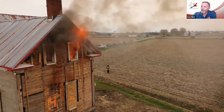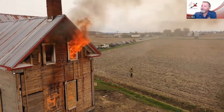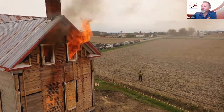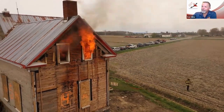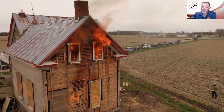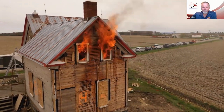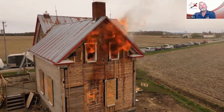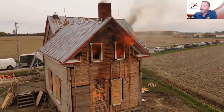Same thing happens in wildland firefighting. You probably get more dirty in wildland firefighting than you even do in structural firefighting in a lot of cases. So that soot accumulation on your skin, it absorbs in. When skin is warm, it's 400 times more absorptive than cool skin.